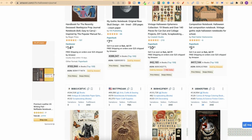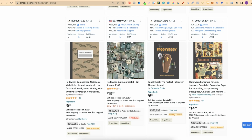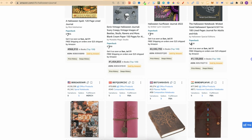See, if we take a look at just Halloween journals, we can see that quite a few of them are pretty simple, and they have BSRs and have been selling. Look at this, this is just a Halloween composition notebook, but if we keep scrolling through, we can get an idea for what's selling.